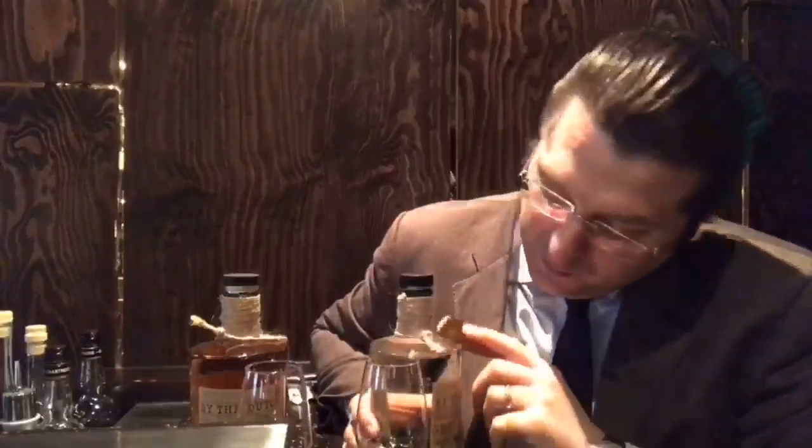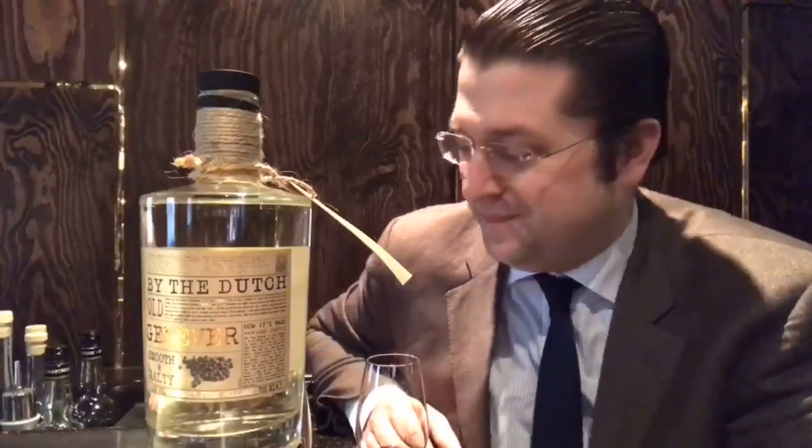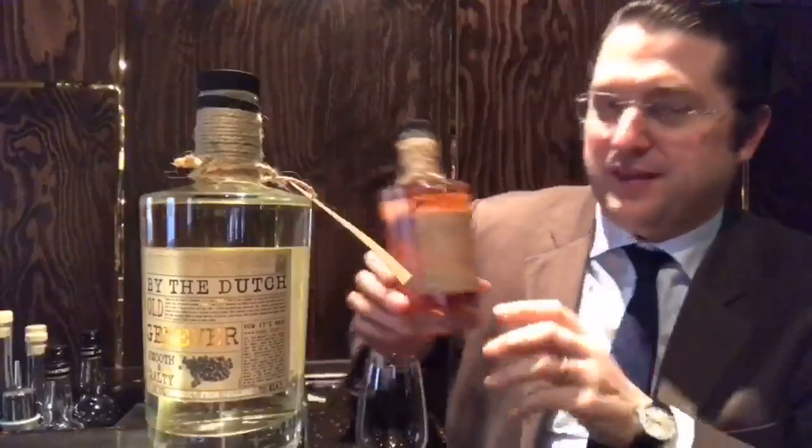Dear friends of the liquid world, today I'd like to show you two bottles from a very interesting company I found in the last weeks because I was doing so much research on Genever and tasting so many different Genevers. I found bottles from a company called By the Dutch. There are many things I like about the way they do it. I think there are many things other people can learn from them. I really like it. And they have two very interesting products.